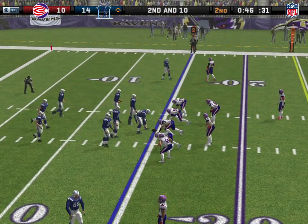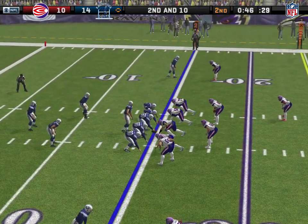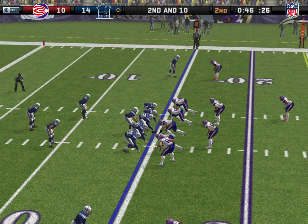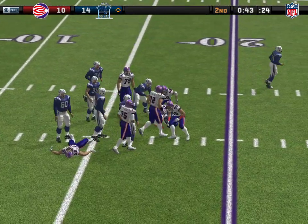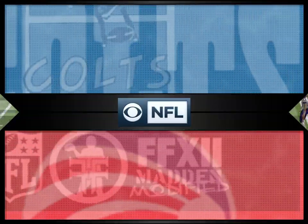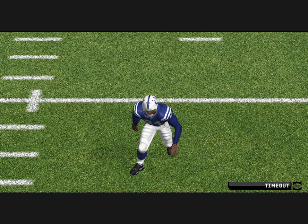Hey, watch the screen. Let's go. Here we go. On the carry, Brady Fox is there on the stop. Baltimore will call a timeout here.